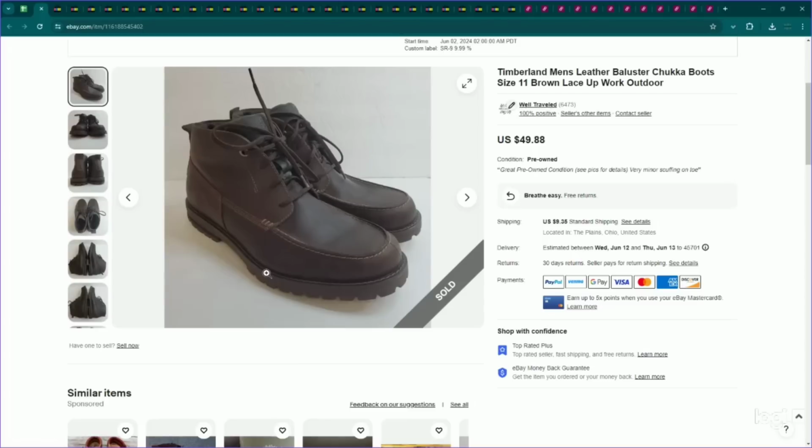And some of their pieces are made to look kind of distressed leather-ish. These were a really nice pair of, they were called the Ballaster Chukka boots. We listed these for $50 and they did sell for our full asking price. Let's see how quickly these ones sold. These ones sold within 3 days of being listed.